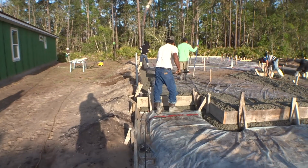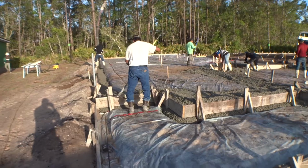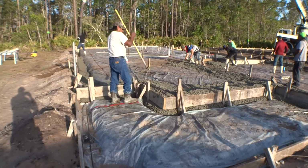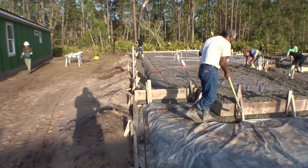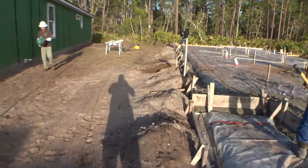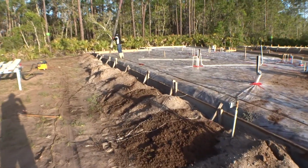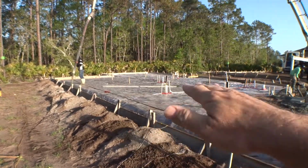I wish I could stay for the entire pour, but I have to get out of here in just a few minutes. But I want you to see what was going on. And I'll be back later and they'll have the whole thing poured. They'll probably have it all ground down too. They usually do that right after they pour to make sure it's all nice and smooth. So it's kind of a cool shot there. Like I said, they're going to go around the entire house, then they'll start pouring the field.